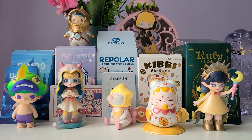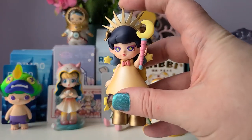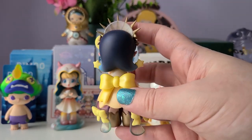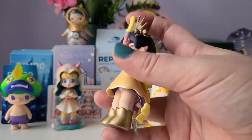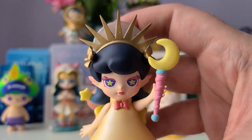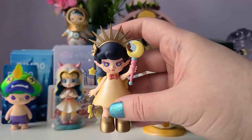And I think following up behind it is going to be our Ruby Princess. And I think for this one, it's just the coloring. I do like the theme. I think if I had gotten one of the other ones, I might have changed my mind. I definitely do like other MJ Studio figures over the Ruby series. So I'm kind of undecided, but I probably would buy more in the future.